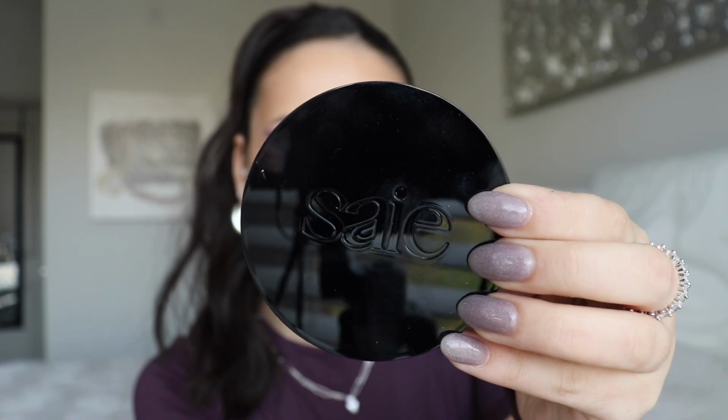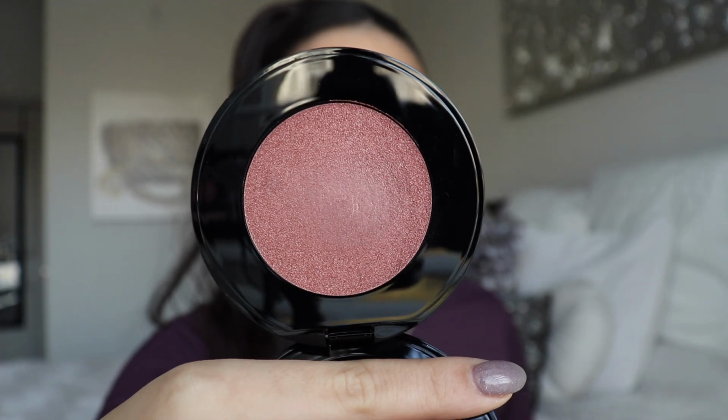If you're looking for a cream blush, look no further because this one is so innovative and so beautiful. This is the Say Glow Sculpt, and I have the shade Mauve Glow. And this product right here is like a blush highlighter hybrid. This product right here will look so good on the cheeks, like a beautiful blush, but it also has a gorgeous highlight to it. And the formula on this is so beautiful and so skin-like that you could wear this on top of your skin with no other makeup on.